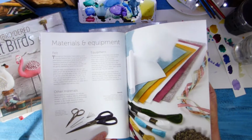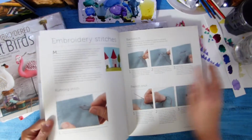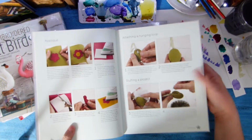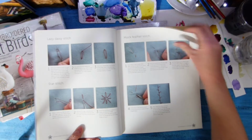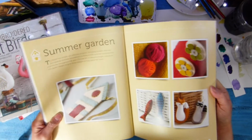The materials and equipment again. Techniques. Bear in mind, if you've got these other books, you're probably a little bit au fait with the techniques anyway. So this goes through a bit of applique and how to attach a hanging hoop and some of the embroidery stitches. So just the basic embroidery stitches again. Not a great deal of detail in there, so these must be quite simple.